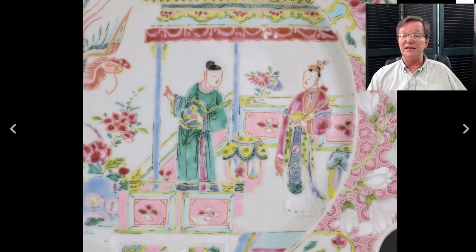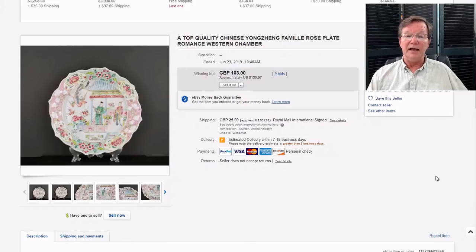Very nice looking example. Still some gilding in her hair. And it went reasonably. $130 for a bar brim bowl. All right. Very, very reasonable. He dated it Yongzheng. And I'm just dating it as possibly early Qianlong based on the pictures. But the seller doesn't know what he's doing, so he may be quite correct on that. At any rate, that was a heck of a good buy. It was a very nice buy.